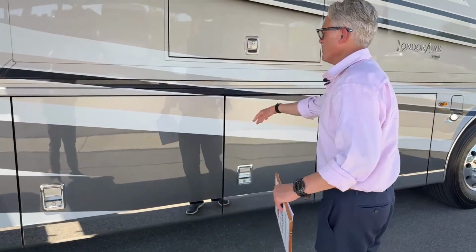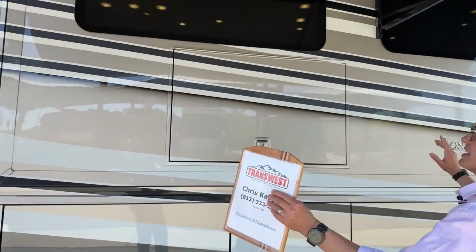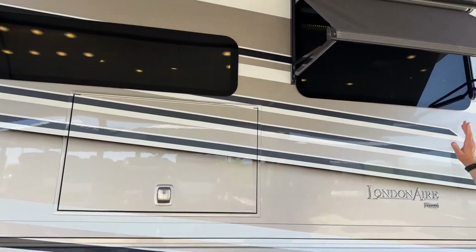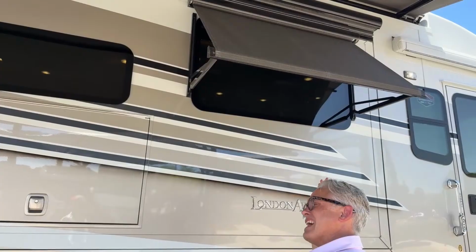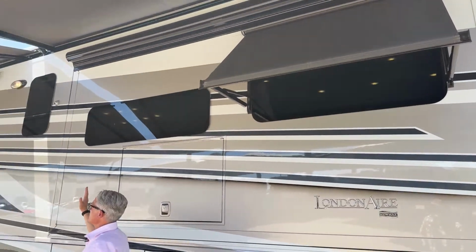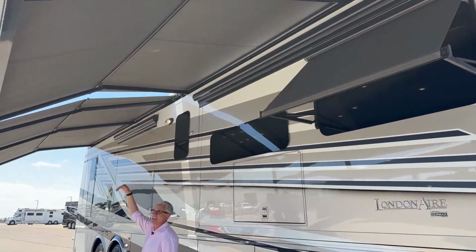So before I open the next one, I just want to kind of pan up right here. You're going to see we've got that nice kitchen window. I've got the awnings right here. Man, I don't want to forget about these awnings. I have the Girard Nova 2 awnings right above me. And you can see how these come out and arc down.